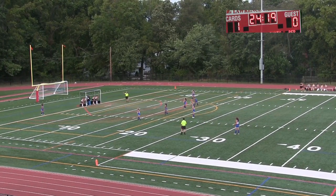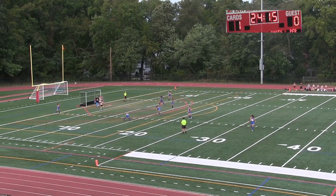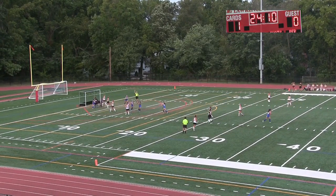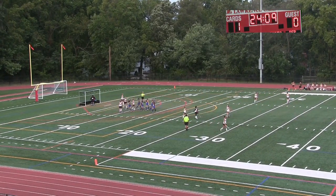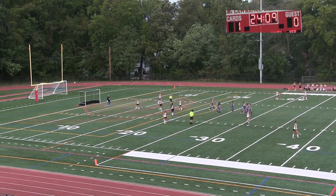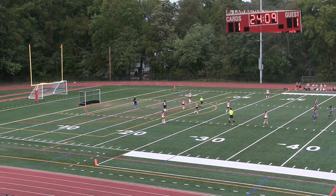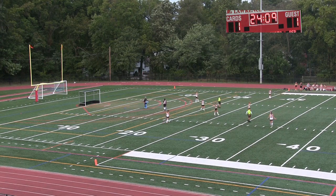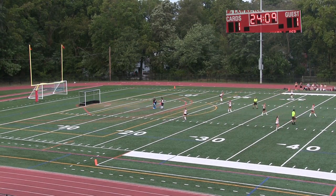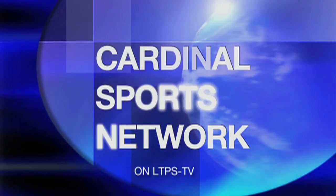Hightstown will set it up. Here's the hit. And there's a shot toward the goal. And in it goes. Hightstown answers back with their first goal of the game. That was scored by Cananio for her first goal of the game. Brings our score up to 1-1 now. Tie game here at the Cardinal Stadium. You're watching the Cardinal Sports Network here on LTPS TV.